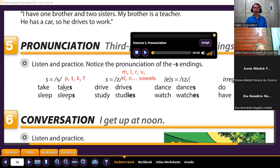And finally, when we have sibilant sounds, sonidos silbantes, right? Like sh, ch, s, and z, we say iz. So we say dance, dances. Dance, the last sound is S. So say dance, dances. Watch, we missed one, right? Ah, yes, it's CH. Cuando termine en CH, you know, this. So we say watch, watches. Okay, again. Repeat after me, please.